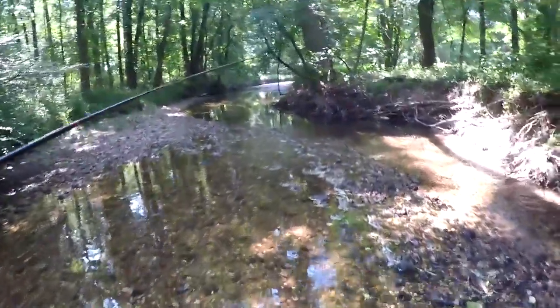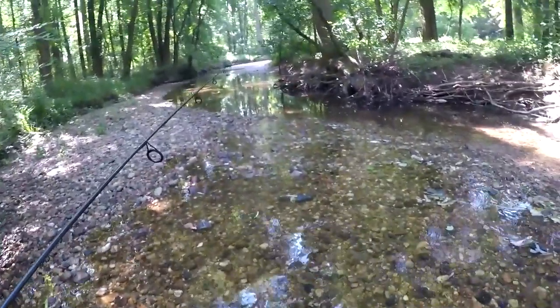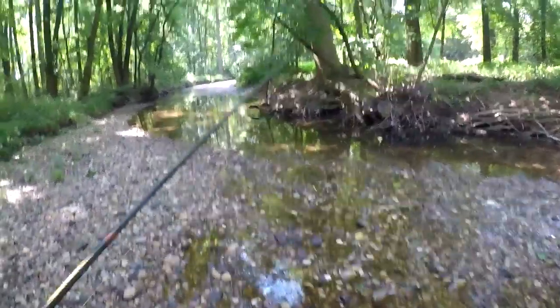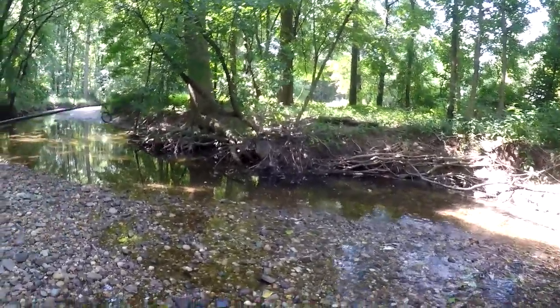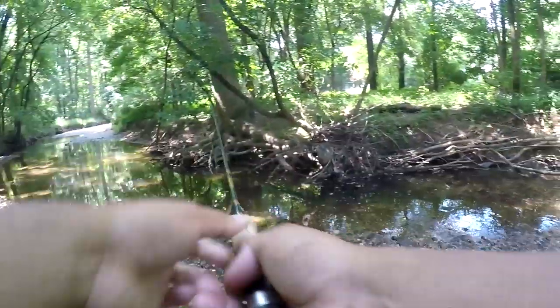Oh, this is the first deep hole of the day right here. This creek is actually so shallow that I was starting to doubt that there's any life over here, but this is a deeper hole. I think we'll be able to pull a fish out of this place. I mean, is this really what they call a deep hole over here?